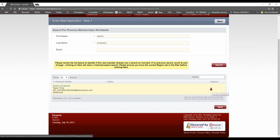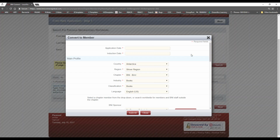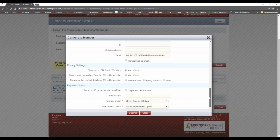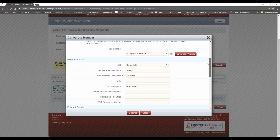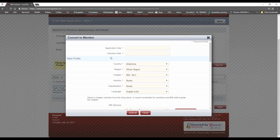If I click this little red head here for convert to member, most of the information has already been filled out for me. So his address details and the name and all of that is there. Now you can change that as we're going through, but again, it's going to recover his data as well as minimize the paperwork or the data entry that we have to do.